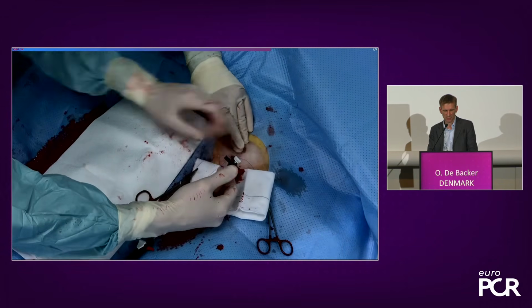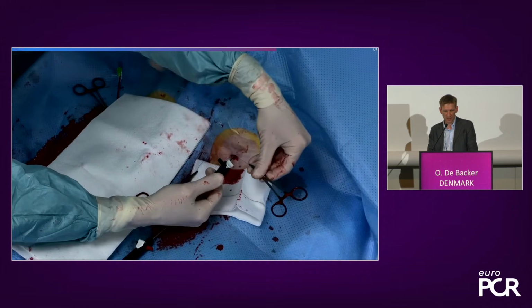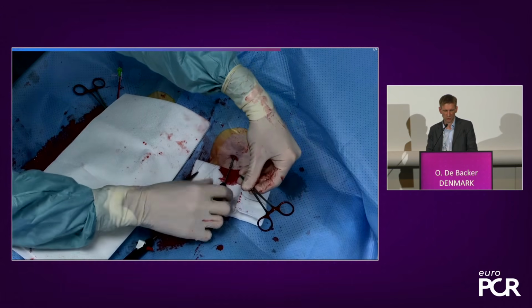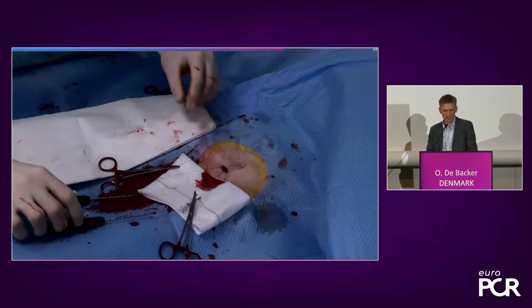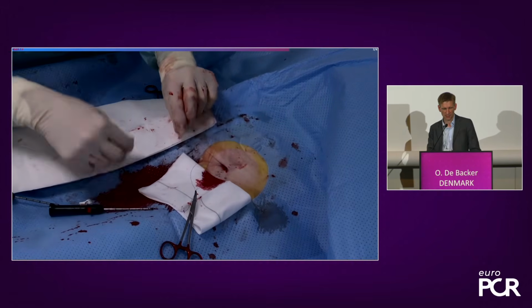So I will do the same here on the other one, and then I pull on the short end. And then actually we're completely finished. You saw in the meantime I pulled out also the wire, and it's a very nice dry closure immediately, hemostasis, with the 2 ProGlides.